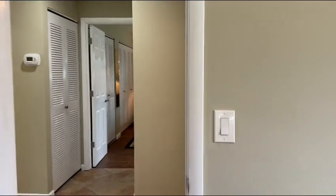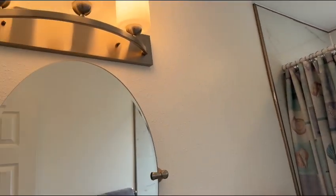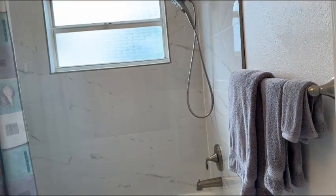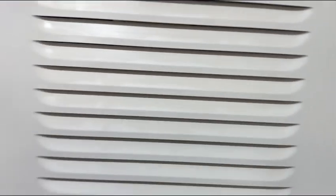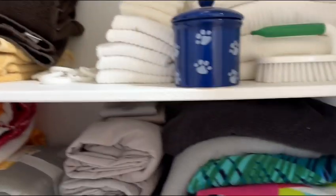Coming back in, here is your guest bath, bright white, shiny white tile, marble countertop, very pretty. Coming back out into the main hall. Storage closet. Linen closet.